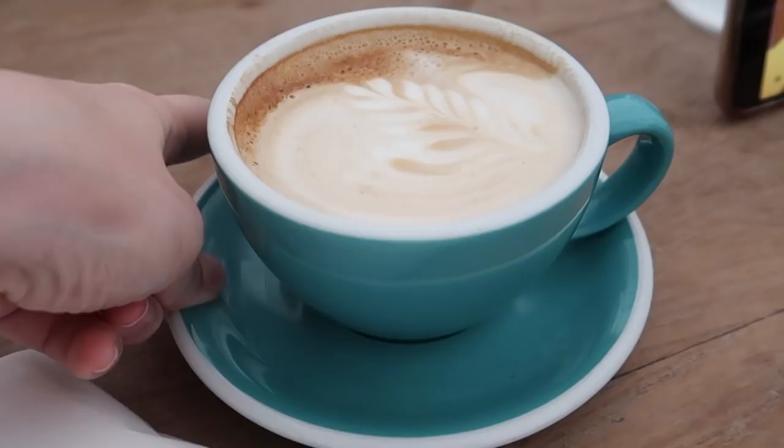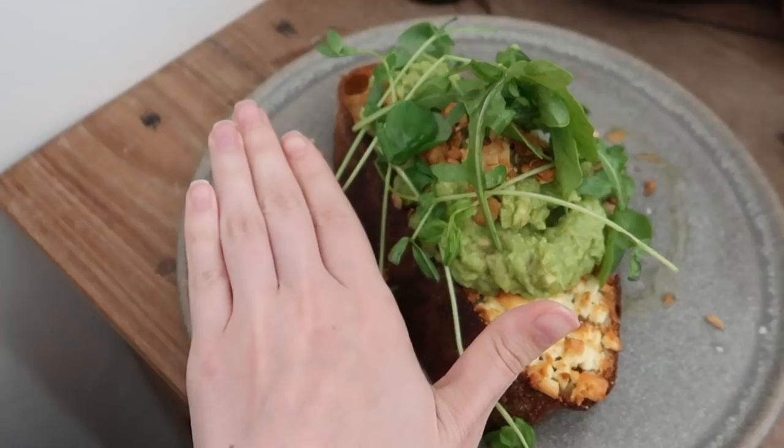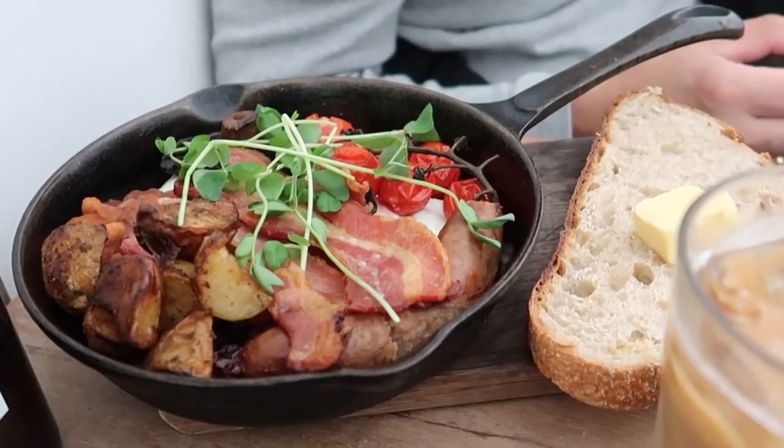So we came to Partisan coffee shop for lunch, and this place is so busy, so I highly recommend you to book your table. And they have great food, locally sourced and nice coffee. So that's what we ordered. It's smashed avocado on toast with feta. Look at the size of it. And this one is Partisan breakfast with toast as well. And iced coffee.